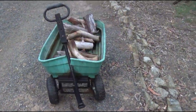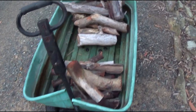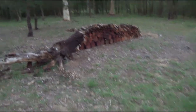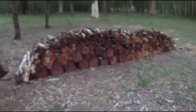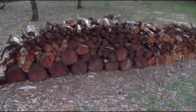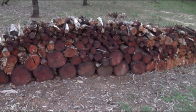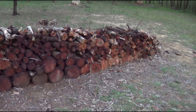This is our firewood cart. It's seen better days, but hey, it's still going. Loading up some firewood. So here's the fire pile I was talking about. Conveniently next to the tree that fell down. Got all sorts of different sizes. I love the colours of the timber. It's quite dark brown and red. Hoping it's showing up on camera.